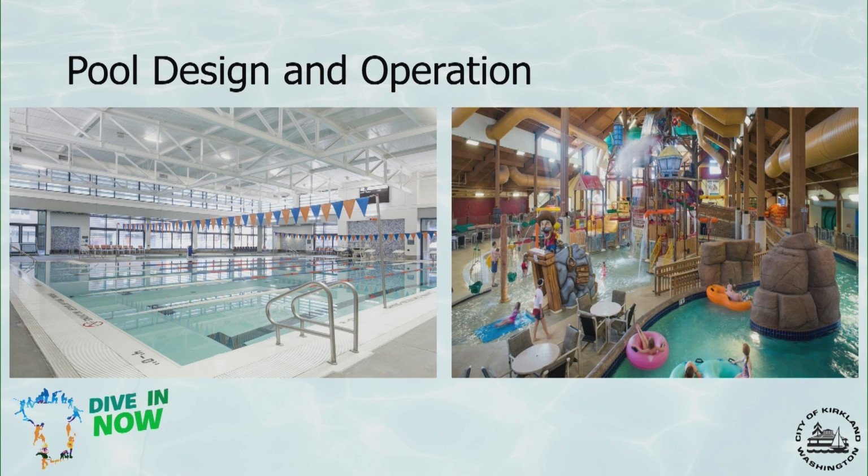The number of lifeguards needed varies based on the pool design and usage. For example, guarding lap swim is different than guarding a water park. The facility should be designed with different uses in mind. A competition pool will have different features than a recreation pool. Competition pools may have starting blocks, timing systems, scoreboards, and seating, while a recreational pool may have play features, splash pads, lazy river, and more.